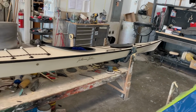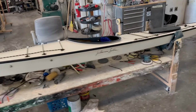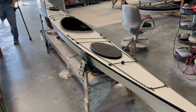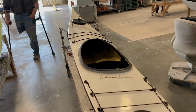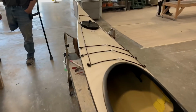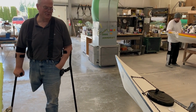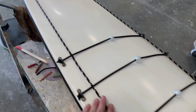Look at this over here. It's an old Wilderness Systems. It's called a Sparrowhawk, which is like a traditional Greenland style kayak. What's the deal with this? You guys doing some repair work on it or something? I just did some work on the bow and the stern. And this also was an early epoxy boat. Okay. Most manufacturers back in those days weren't building with epoxy. This boat's 27 years old? Almost 30-year-old kayak right here. What a cool collector's item.